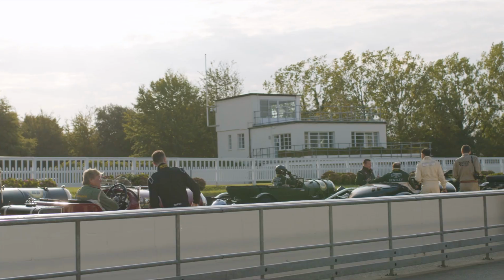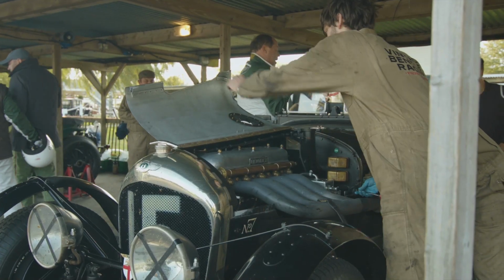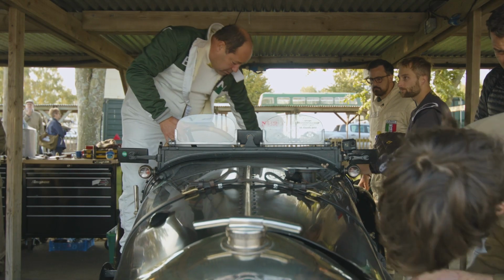Competition is the backbone of this business. It's what makes things happen. We love a deadline. We embrace a deadline. The whole team in the workshop is dedicated to prepping 12 cars. We've got clients coming from all over the world to compete in them. The pressure's high. That's what we like. And we need to perform and we need to deliver. So that drives everything in the business.